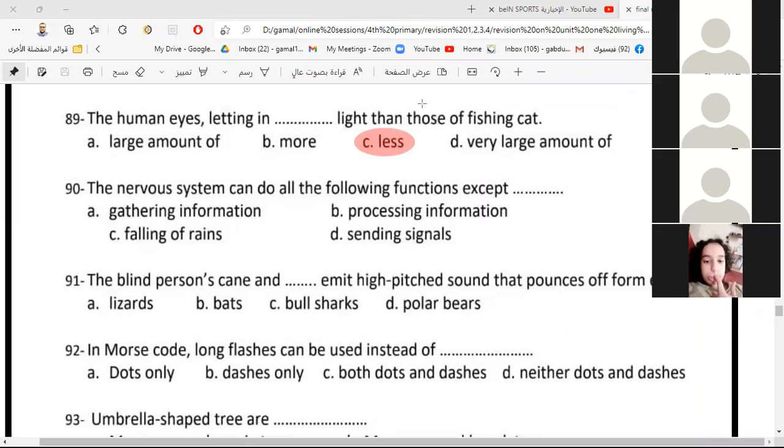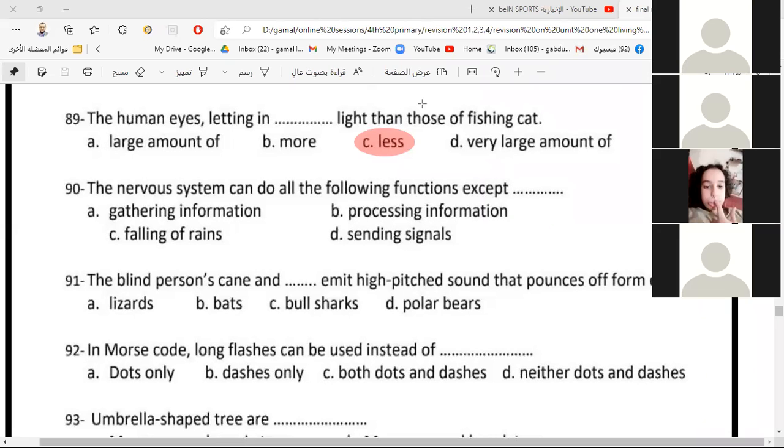Lower your hand, Adam Muhammad. Islam, your turn, Islam. The nervous system can do all the following functions except gathering information, processing information, falling of rain, or sending signals. C. Yeah, falling of rain. The rain falls from the cloud, not from the nervous system.